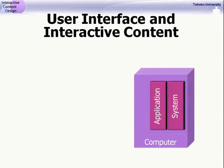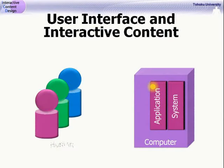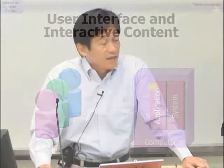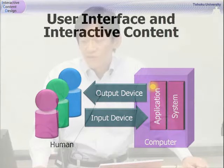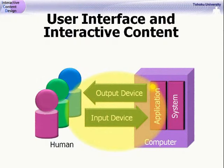So content sometimes refers to an object, or a piece of image or music file used in an application. But we are going to try to treat content in a wider situation. Of course, the content must be observed and enjoyed by humans. And between the human and the computer or content, we have to consider the input or output device. This is called the user interface system. So in addition to the content, I have to consider these interactive systems.